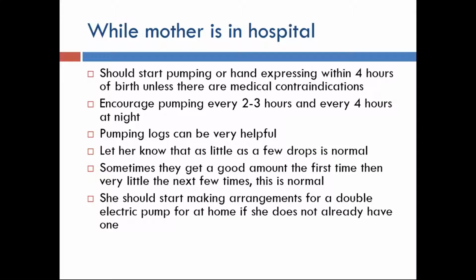Providing her with a pumping log can be very helpful, so she knows when the last time she pumped was and how much she was able to get. Let her know that as little as a few drops is normal for the first 48 hours. Sometimes they get a good amount, say 5 or 10 milliliters in the first time or two that she pumps, and then the next few times she gets very little and maybe nothing. This is normal. What she gets the first or second pumping is everything that's collected during the pregnancy. And then the third or fourth pumping is just what she got in the last 3 hours. So it's normal for that to vary throughout the day.